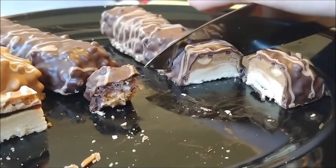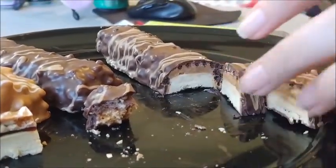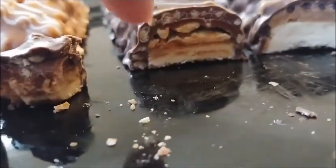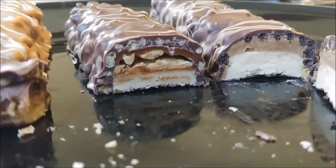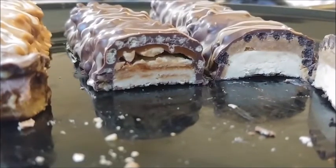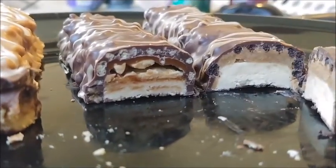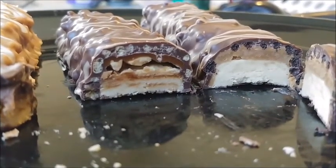I'm loving the crunch. So even though they look the same on the outside, there are some differences. You can see the caramel in that one. And this one had more nuts in it. And this looks like a whipped peanut butter, whereas this is kind of like actual peanut butter looking, which probably has the sunflower in it.